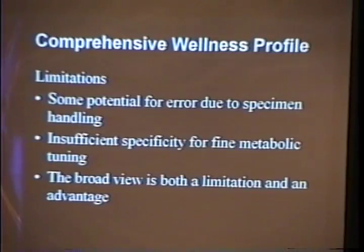Now, there are limitations and there are strengths to this. Limitations being that there is some potential for error due to specimen handling, which of course you have in any laboratory test, and insufficient specificity for fine metabolic tuning. However, the broad view is both a limitation and an advantage. We have a tendency to get too reductionist in our approach. You know, we look at the leaf and we say, well, I know the character of the tree. Well, in human physiology, that's not always true. We need both the view of the forest as well as looking at the trees and the leaves. A comprehensive chemistry will give you a good look at the forest. It'll help you to recognize things that you might otherwise miss.